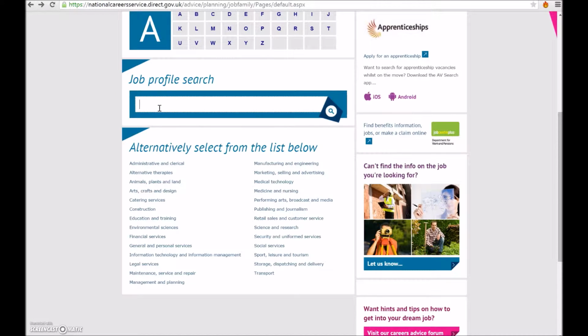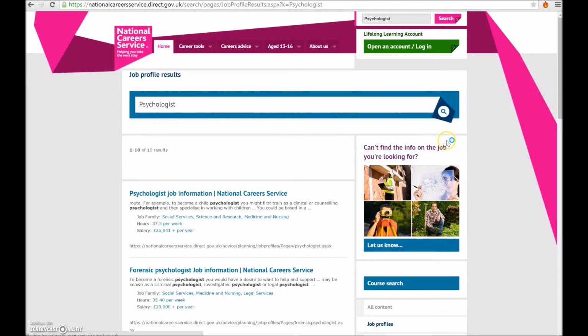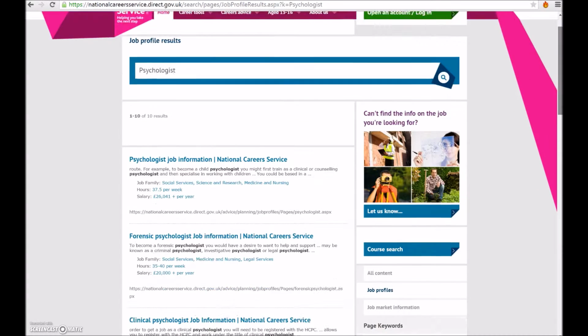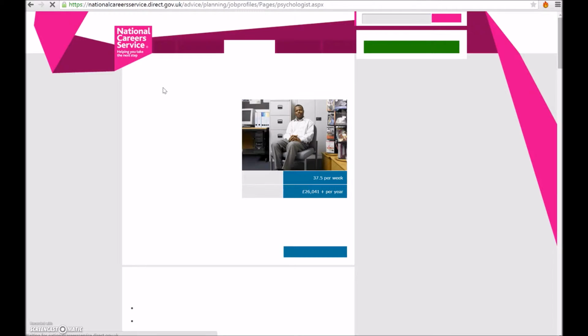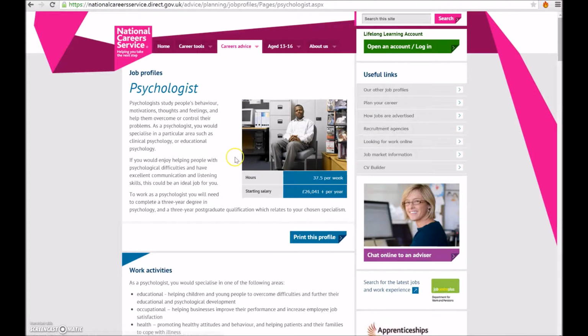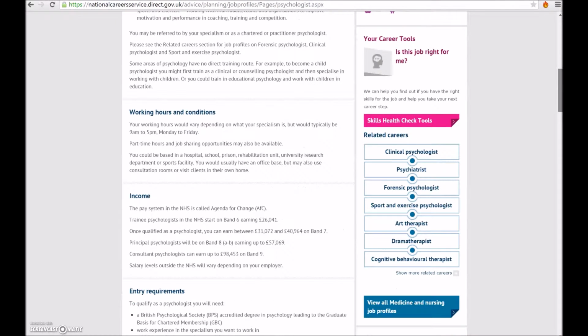So let's just try it out with a job that I get asked about quite a lot, which is a psychologist. So if we click that, you can see already there's a few other ones that have come up there related. And the top one is the one we'll look at for starters. So psychologist job information, click on there. And it'll tell you a little bit about what that job is all about. And then if we scroll down, you can see it tells you about work activities, the hours and the conditions, what the income is like.